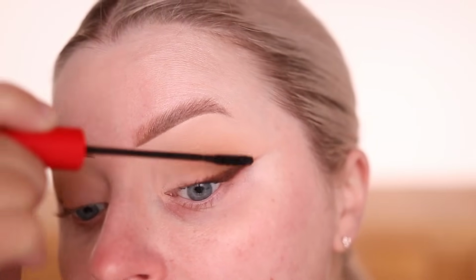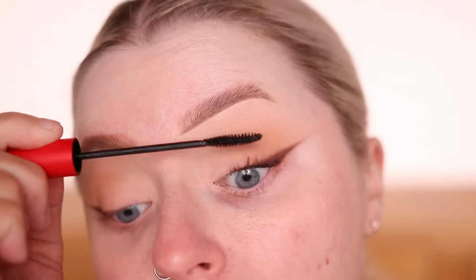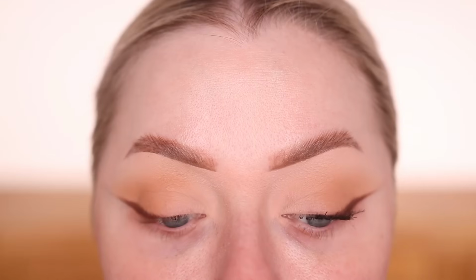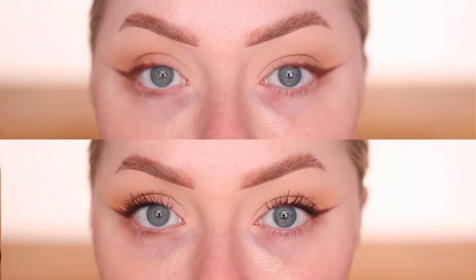So I just coat it on 2 coats maybe, and that is it. I do not have to go in afterwards and use a lash curler, and you can see my lashes are nice and curled, they're fluffy, they're not clumpy though. So I really appreciate that this is just kind of like a one and done. Apply it, your lashes look beautiful, they're not smudging, not moving all day.